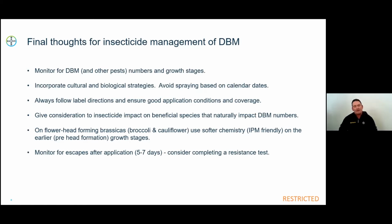And probably, again, just to reiterate, the beneficial species, not only for DBM but for other insects, are so precious and so important for us. So protecting them and really making sure we're making conscious decisions about broad spectrum insecticides and when they can be used is really critical.